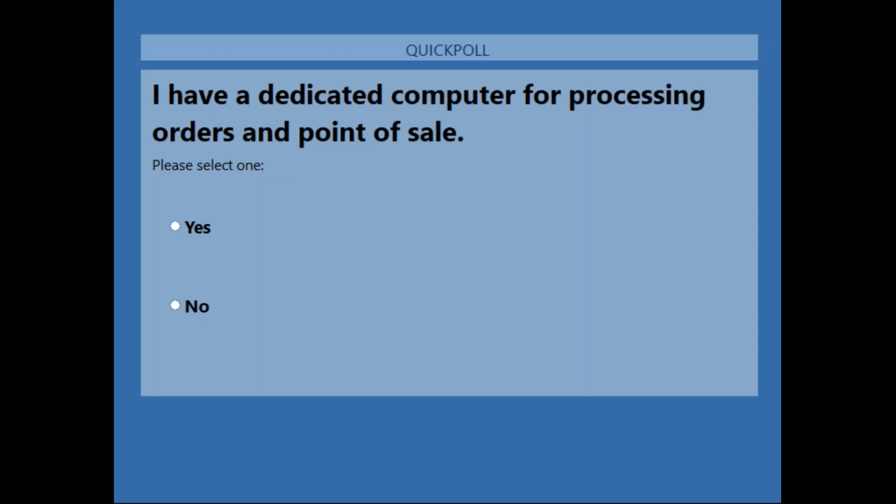If you can complete the poll question, we'd like to get a gauge of how many of you have isolated systems today and are using dedicated computers for those point of sale and order systems. All right, if everybody can just take a second. I have a dedicated computer for processing orders and point of sale, yes or no?